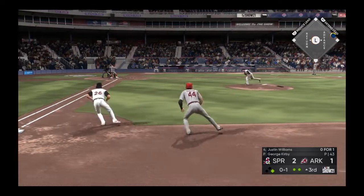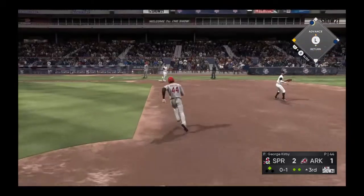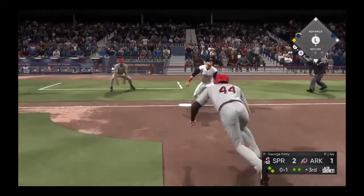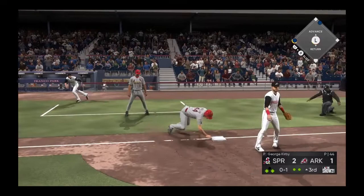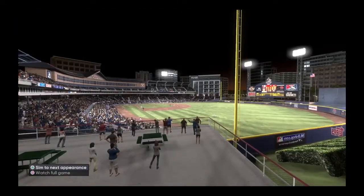Ready with the 0-1 pitch. Hit back toward the mound. Don't go to third. And that's through for a base hit. Makes him 1 for 2 in this one. He is in there. Oh, he's out. Tag, and they'll get him at second. Why did you run to third? The side is retired. So it's two runs on three.